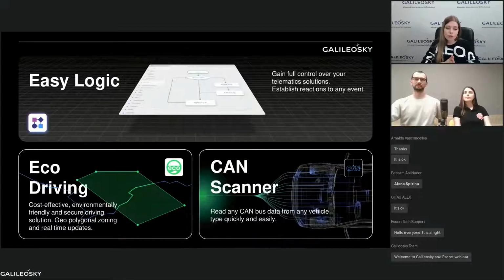And of course, it's about Galileosky exclusive technology, Easy Logic. It allows users to program trackers in drag-and-drop algorithms or script writing. In other words, it's possible to set up various conditions and actions for the tracker and create your own scenario for the automatic work of the hardware, of equipment, of various assets. Thanks to these technologies, Galileosky devices are going beyond basic vehicle tracking. For example, some of our partners actively develop IoT solutions on the basis of our equipment.